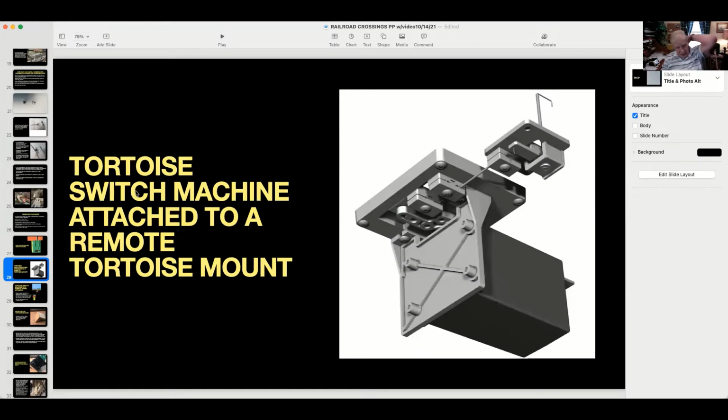Well, Tortoise makes a thing called a remote Tortoise mount, and it's really designed for when you have a location where you want this thing to drive a switch, but you don't have the room underneath the table. There may be something blocking it, or some bench work or something. And so what they do is they make a mount that allows you to mount the switch machine on this bracket here.